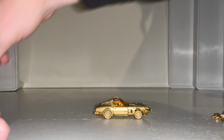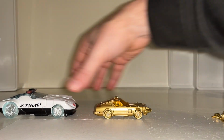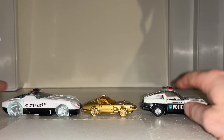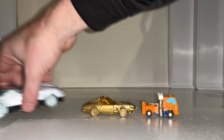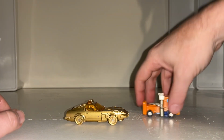Let's give you an idea again of just how small he is. So there's your Generations Prowl. Let's bring that over there. In fact, I might be able to get them all in. And there is your Generation 1 Prowl. So you can see there just, yeah, how small he is, to be fair. I've got, very quickly just to show you here, this is a Newage Huffer. And again, that is, of course, based on the G1 Minibot Huffer, so you've got an idea of how big he is compared to that.